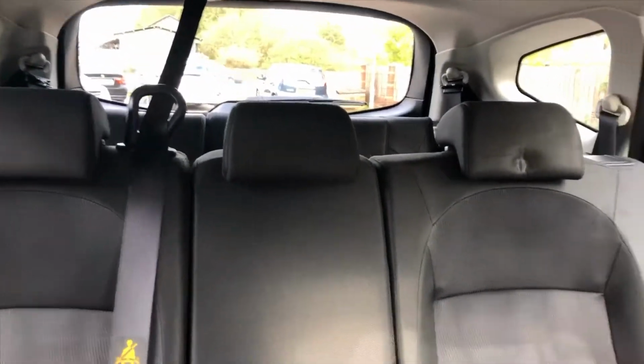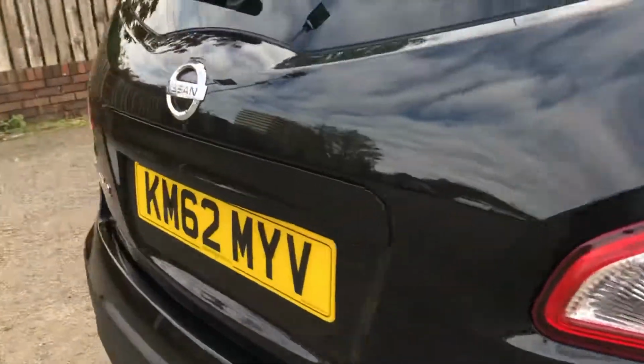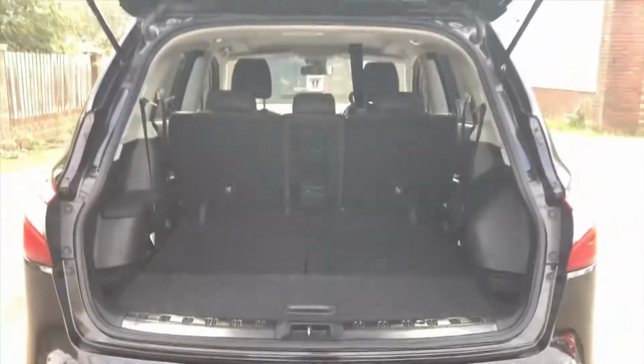And then you can see the two rows of rear seats there. And I'll show you more into the back right now. So as you can see, you've got the two seats in the rear, which is obviously good if you've got large families. And if you chose to not use these two rear seats, you do gain a very large boot having them down. As you can see, there's plenty of space.